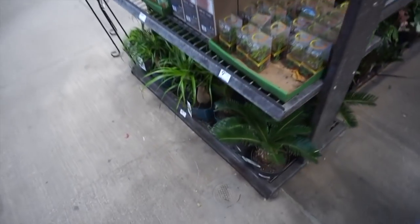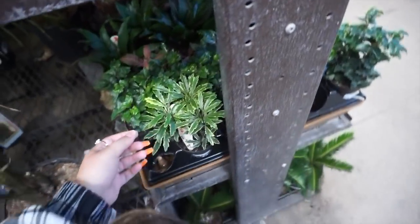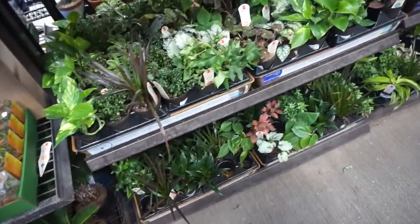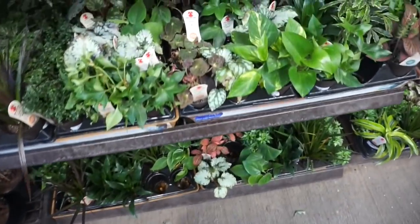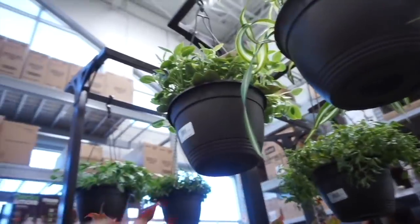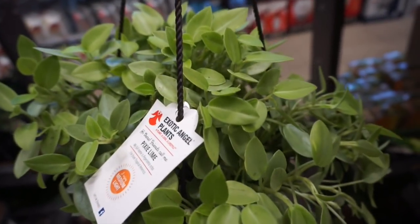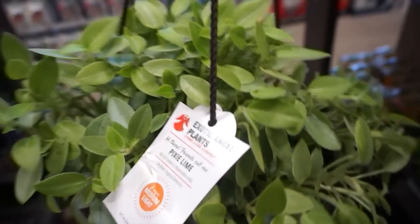So I came inside to see what was new. It looks like they kind of unloaded some plants, but not everything, because as y'all saw, in the back, those boxes were full of plants still. But they have these here. It's kind of like the same of what I've seen, but I think they did undo the hanging pots. So this is different. This is gonna be a pixie lime peperomia teardrop. It's a type of orba.